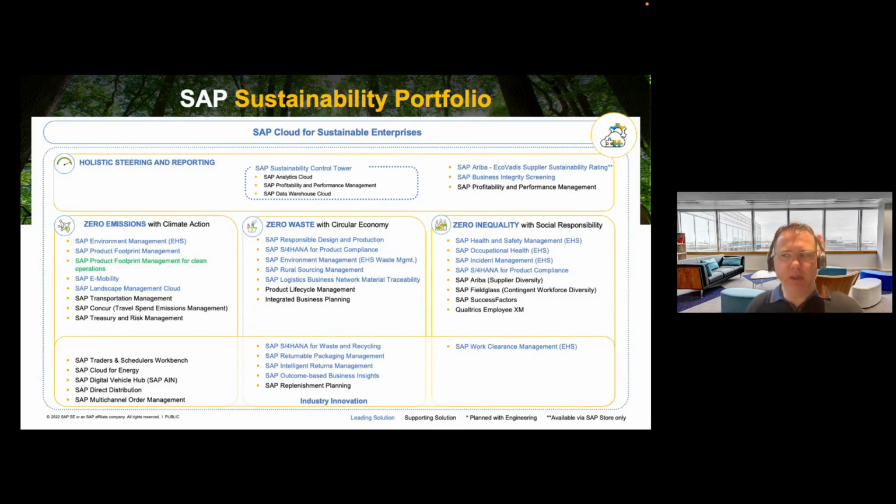So this is really just an insight. Again, you see the pillars that are there. We've got reporting at the top, then we've got the three different sections: zero emissions, zero waste, and inequality. But what we focus on today is product footprint management for clean operations, which comes under the climate action option. So we'll look at that and the journey that we've been on with this. We started 3.5 years ago. Actually it was before then, but in earnest we started 3.5 years ago developing this solution with the mindset of our small and mid-sized customers. So hopefully we've been successful in that, and what that means to businesses like yourselves.